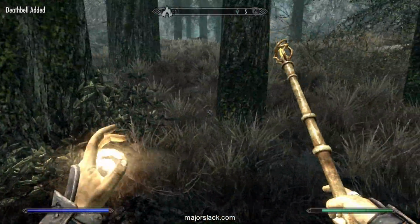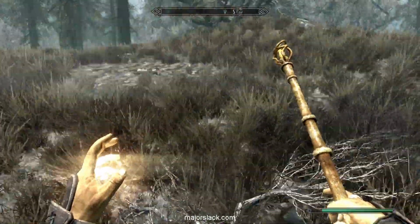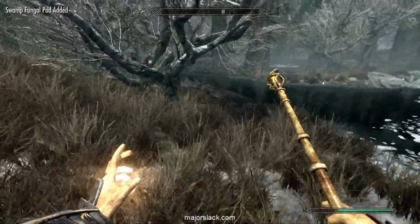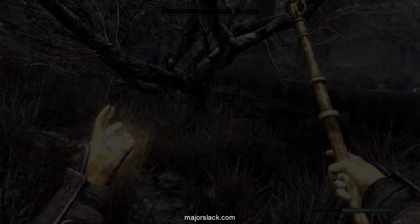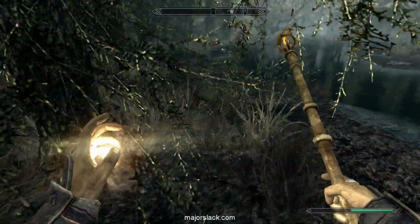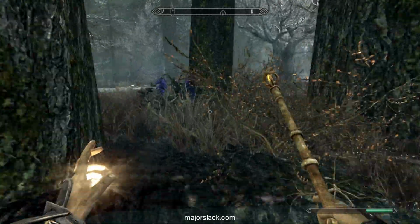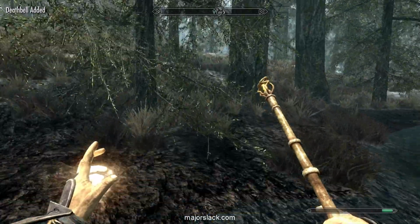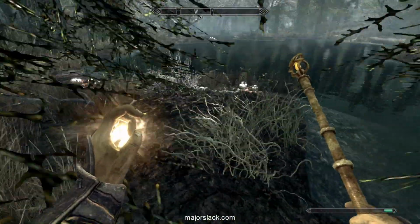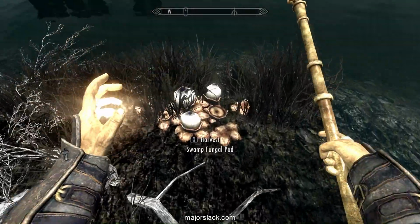Watch out for mud crabs and frostbite spiders, but mud crabs are more dangerous. Keep checking the map, make sure you're on course. Stick to the water's edge. Always some mud crabs around here. Could risk going across that little island here. Hey, come on, give me a break. I only got, oh yeah, I got my Blackguards armor on. Okay, yeah, a little better.